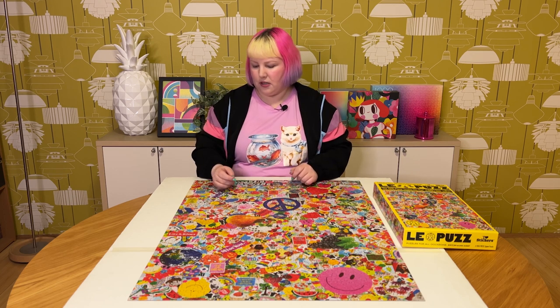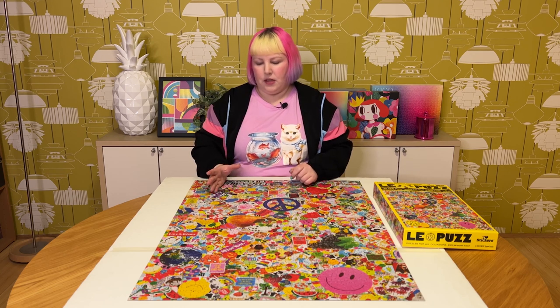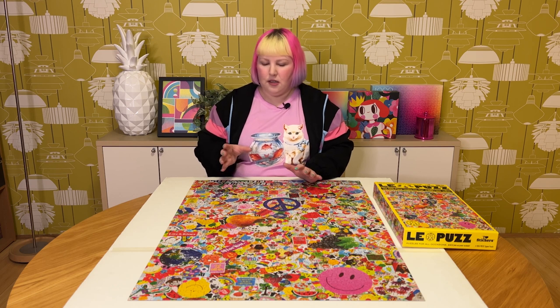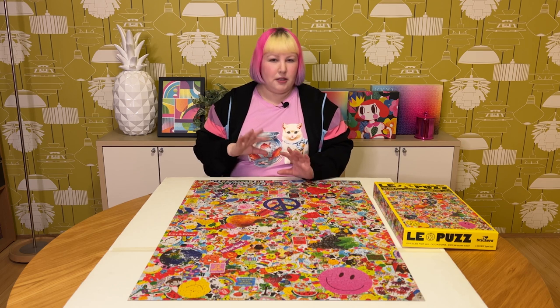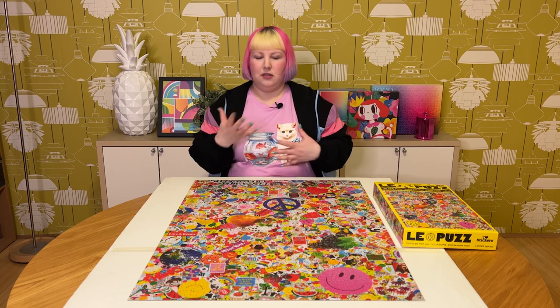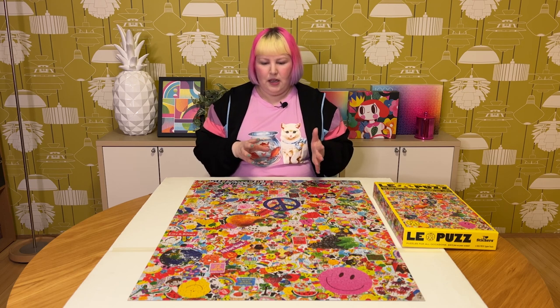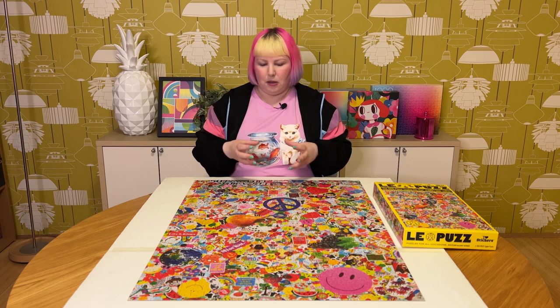And then what else? Oh, the pieces do fit nicely together. They fit reasonably well, but they probably are a bit more on the loose side. So it was a little bit hit and miss as to whether I could pick up sections. For the most part I could if I was gentle, but sometimes they would crumble.